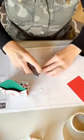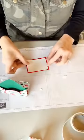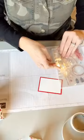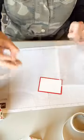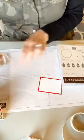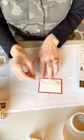Now we have the one here. We're going to put this glue down here. Now you could stamp this. There's actually some really cute little stamps in here. You could easily pull off one of those and put that down here. And then you could, obviously just put some little light bulbs on there. Look how cute that would be.